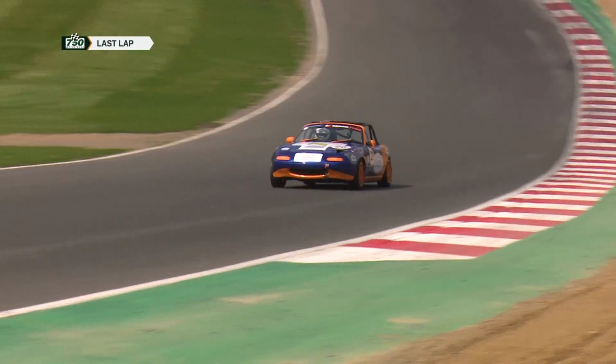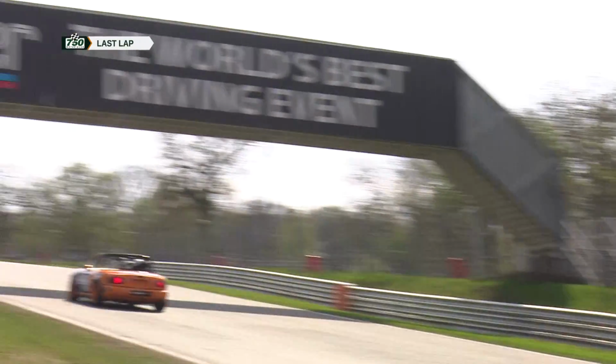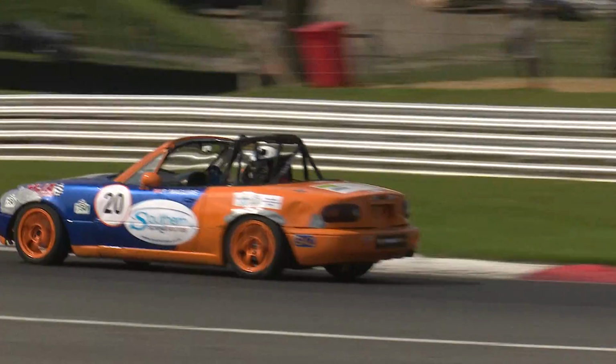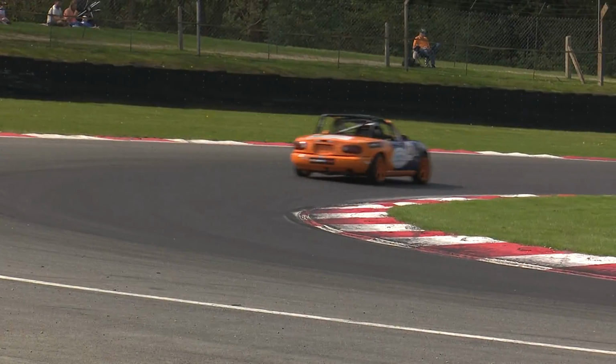There is indeed Paul Maguire. He's already coming out to Paddock Bend, and he is now on the final lap of the race. So Paul Maguire, it's been a pretty dominant performance. This good start led into turn 1 from pole position.